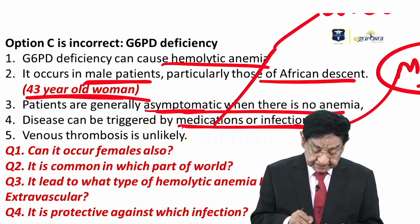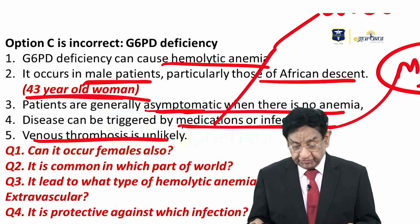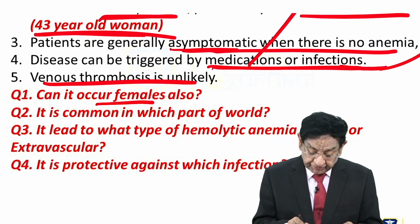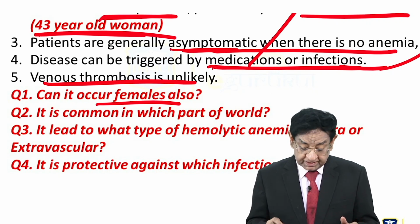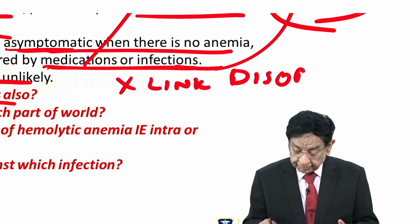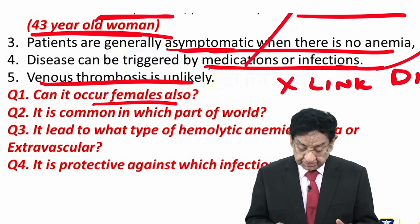Venous thrombosis is unlikely in this condition, but in our case, the patient has venous thrombosis. Now I've got some more questions for you. Stop the video, write down the answer. Can it occur in females also? Any chance? Remember why it doesn't happen in females? Because it is an X-linked recessive disorder. But my question is, can it happen in females also?